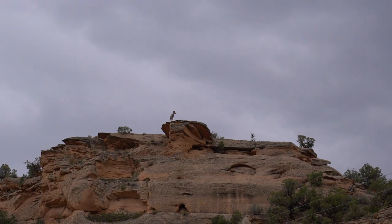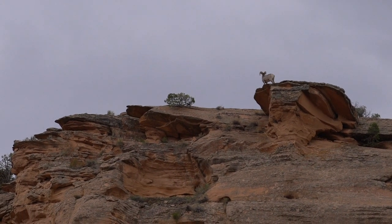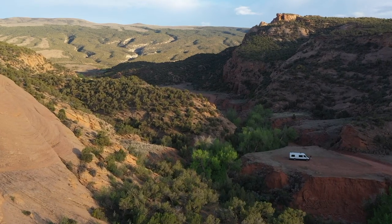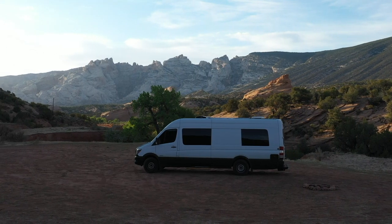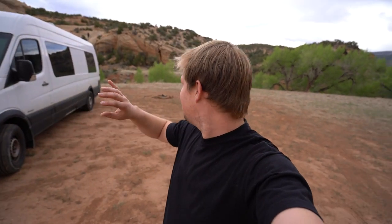So we just arrived to our campsite tonight, and we are greeted by a wild mountain goat on top of that mountain, which is just incredible. Alexa spotted it and goes, "Mountain goat!" But this very well might be the best spot that we have found so far. Heather found this spot in iOverlander, and man, the mountains in the background, the red cliffs, the mountain goat, it's just incredible.